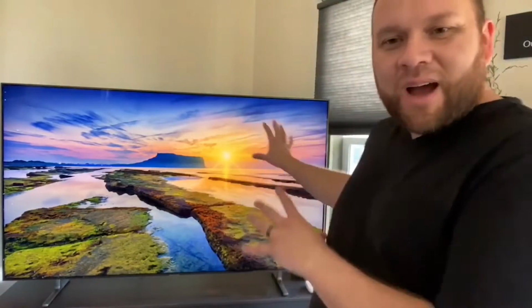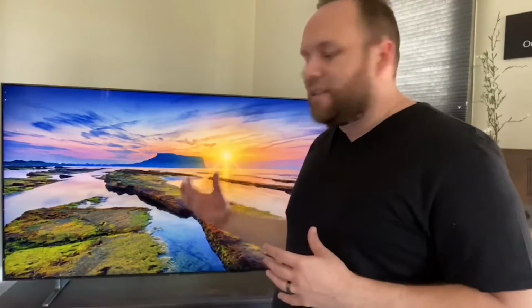Right now, I've got a background image on here. This is kind of like their screensavers. Samsung has built in a ton of different kinds of screensavers that you can put on there. So instead of just having a black picture whenever you're not watching TV, you can have something that's pretty to look at just like this, and it stays on there for quite a long time.